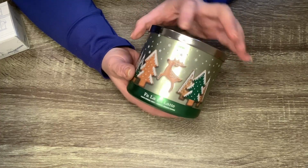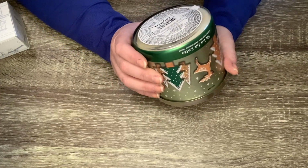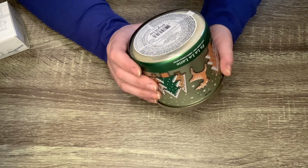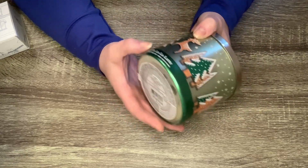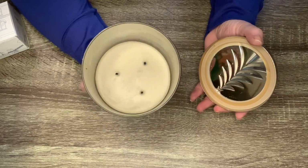I completed a Bath & Body Works candle in Fa La La Latte. This one is a shot of espresso, sweet vanilla foam topped with warm cookie crumbles. This was a dud. This was a dud for scent. There was really no scent at all.